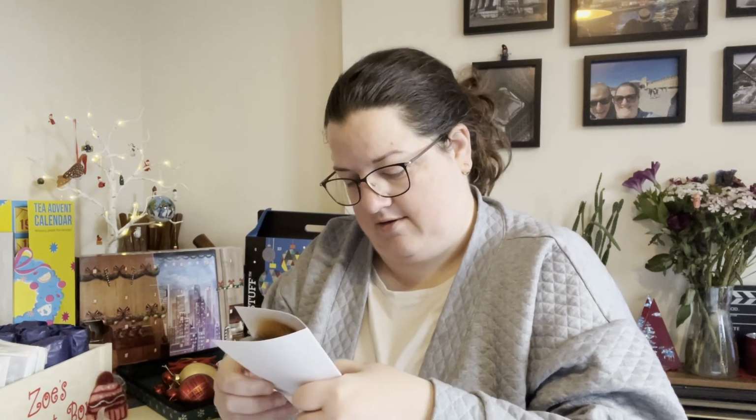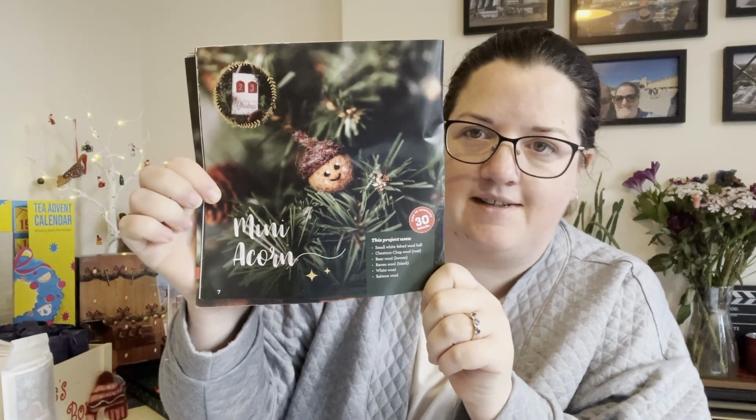Excuse me when I just rustle. And let's have a little look at the booklet and see what number 2 is. Right, so that's yesterday. 23 sleeps till Christmas is what it says in the top corner. So we have a little acorn with a cute little face to do. So mini acorn. Oh, there might be some black wool in there as well, by the look of it. Chestnut chap wool, bear wool, raven wool, white wool and salmon wool. So that's rust brown, black, white and like pinky colour. So he's kind of cute. We'll see if we get round to working on him later.